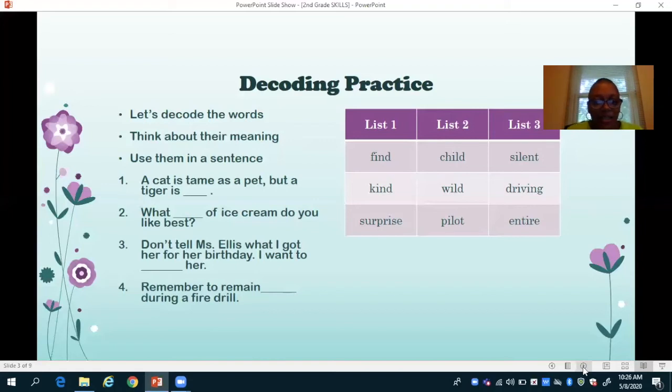And the final sentence, sentence 4, reads, remember to remain silent during a fire drill. Fire drill at school. We line up, we quickly get out. Oh yeah, silence. We're always quiet during fire drills so that we can all be safe. Remember to remain silent during a fire drill.